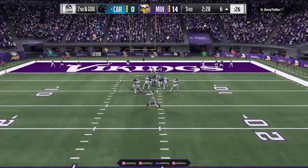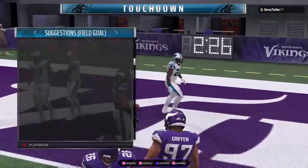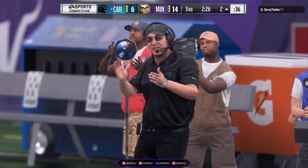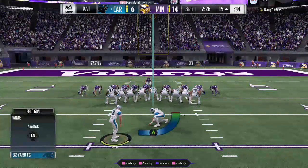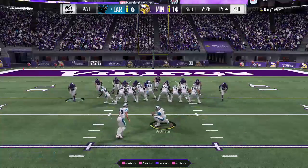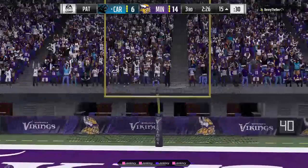To throw on second down. Newton, this is caught. And he will take it across for a Panthers touchdown. Jonathan Stewart from 6 yards away. And the Panthers have to a 1-score game. And that one makes it 14.